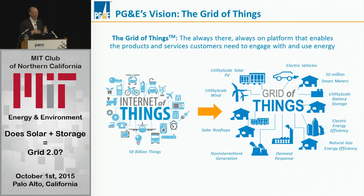So we've got to look at what are the different types of arrangements we can make, similar to what they went through in telecom, similar to what they went through in cable, where you just can't do that anymore. So that's something we're going to have to team up with our customers and with our regulators to figure out what is the appropriate solution for that.